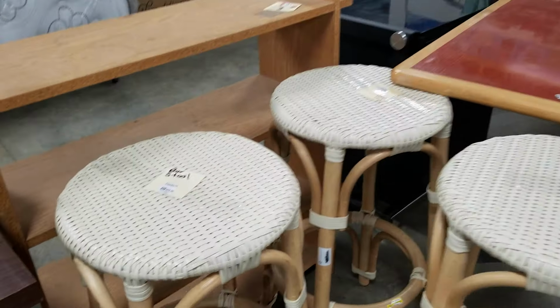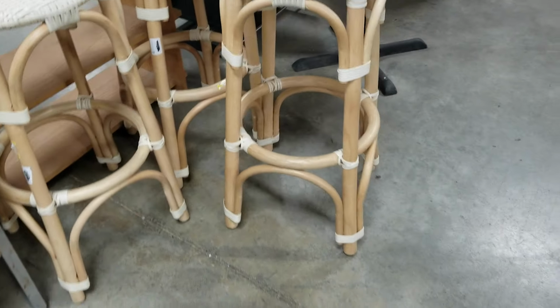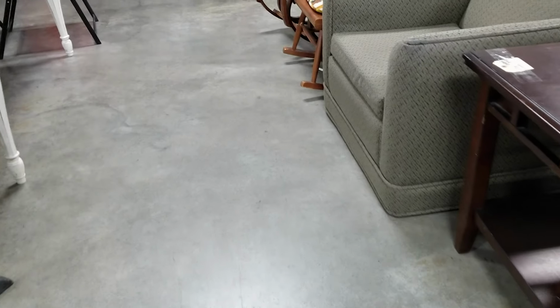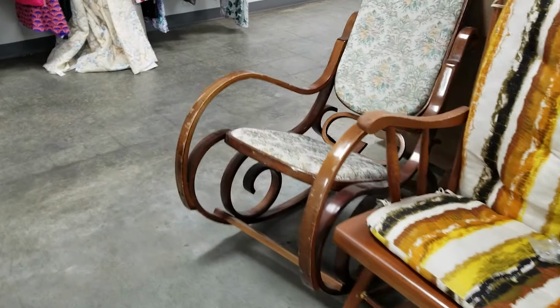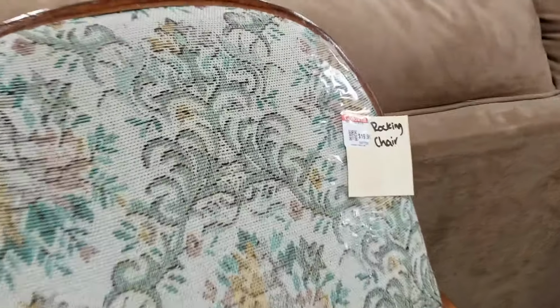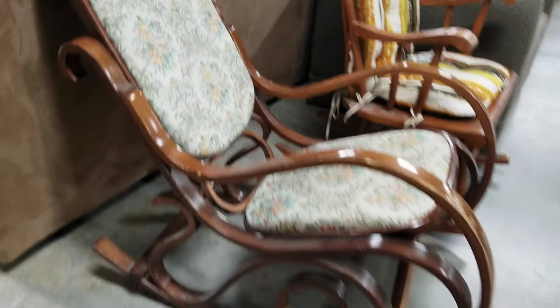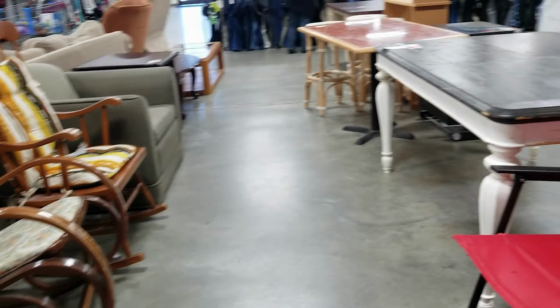So the first section that I hit up is the furniture section, because those pieces sell pretty quickly and I want to make sure I look through their inventory and see if I can find anything cool. Now I always look for dining room tables, accent chairs, coffee tables and things like that. I found this really cool rocking chair. I think it just needed a new coat of paint or refinishing the wood and maybe some new fabric.